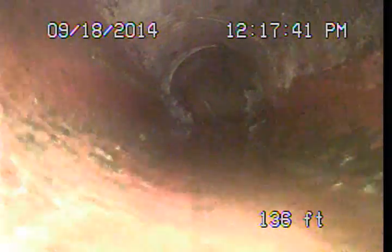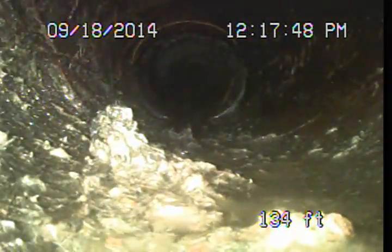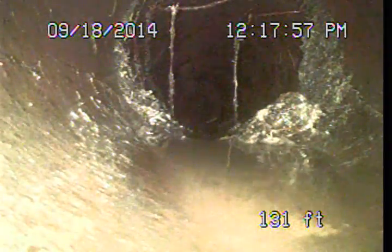But I think we'll be able to see well enough to determine if there's any damage through this area. And you'll see the difference when we pull back into the part that was cleaned and how clean that jetting gets this pipe. I think we're getting back into that area now. So they made it almost all the way out, but about 10 to 15 feet short.